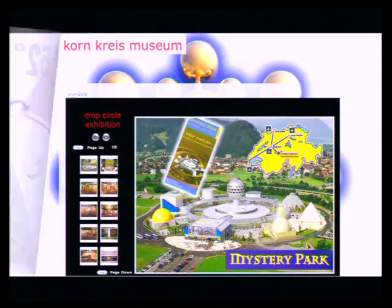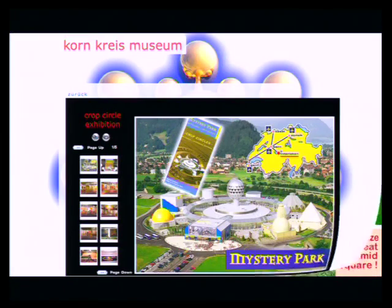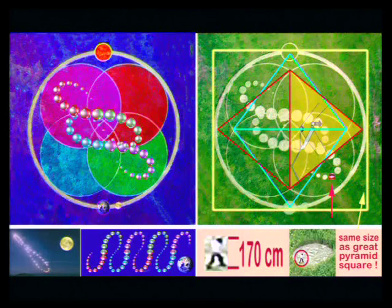If you want to know more about this exhibition, we have a website, so you can at least look at 100 of pictures. This is in South Korea. This giant design appeared with hidden pyramid structures. The interesting thing is the length of this design is 230 meters, and the base length of the Great Pyramid is also 230 meters.